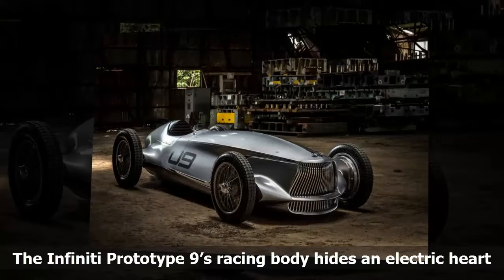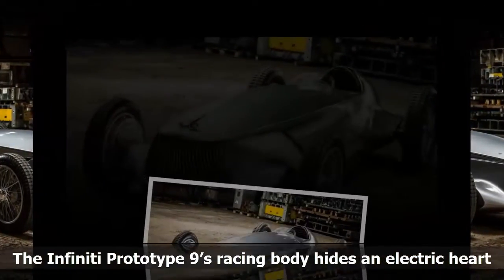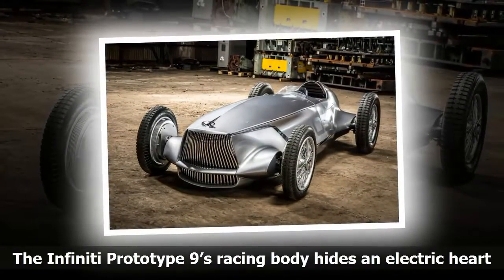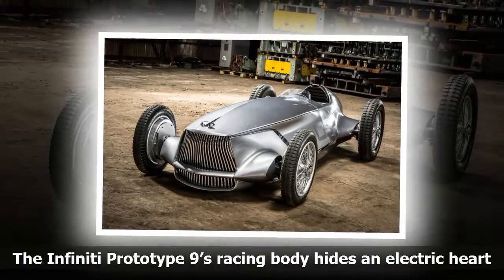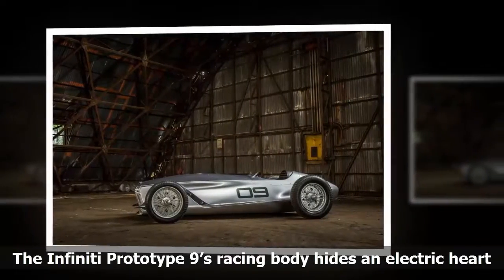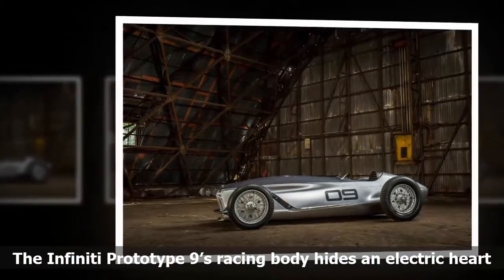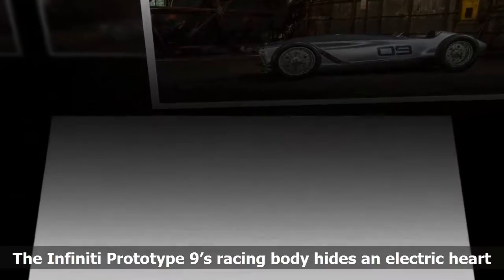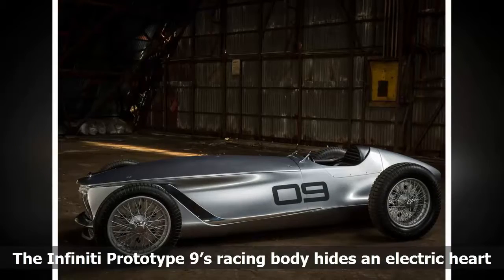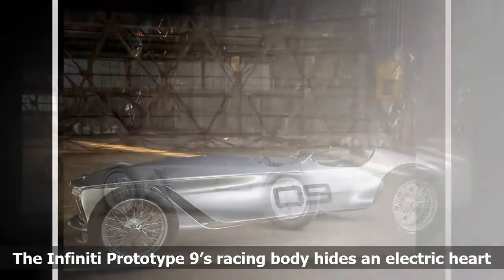But under the vintage-looking clothes of the Prototype 9 lies a powertrain from the 2018 Nissan Leaf. A 148-horsepower electric motor, with 236 pound-feet of torque, and a 30 kWh battery, powers the rear wheels through a single-speed transmission, according to Infiniti. Interestingly enough, that sounds a lot like the electric motor that's set to power the front wheels of the new Leaf, based on vehicle specifications that were leaked last week. Therefore, in this Infiniti design project, it's built as a next-generation EV powertrain. Still, its performance may bode well for the upcoming Nissan Leaf.